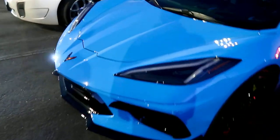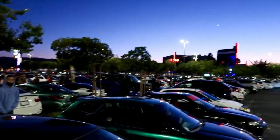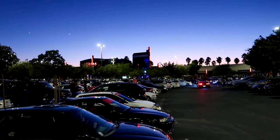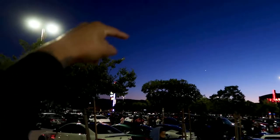This one's nice, and it sounds loud too. Like, bro, the engine is literally in the back. That's crazy. So clean. Must be nice, for real. Man, look at all these people though, guys. Look at all these people. It starts from over there, all the way back there, and we're just chilling right here.